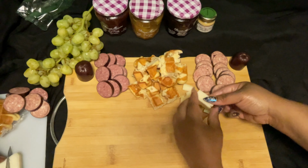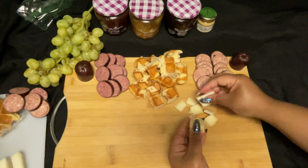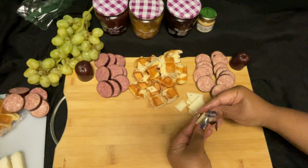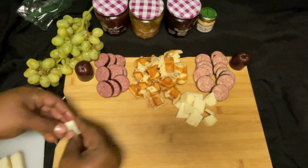And this is where your little name tags will go. Like, right there. So you could individualize the cheeses. You could know which ones is which. I don't even realize which one I'm using now.